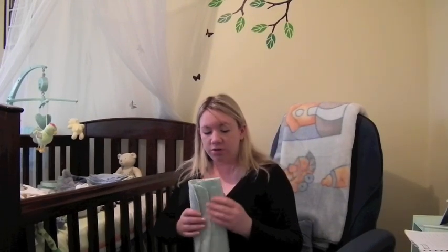Okay, we've got a plastic bag for dirty clothes. I've got one burp cloth so far. I intend on putting more in. I'm just going to make them up. This burp cloth here was from my baby shower, but I'm going to just use some old cloth nappies, the old, you know, sheet style ones, and I'm just going to cut them up into strips because they're going to work just as well.